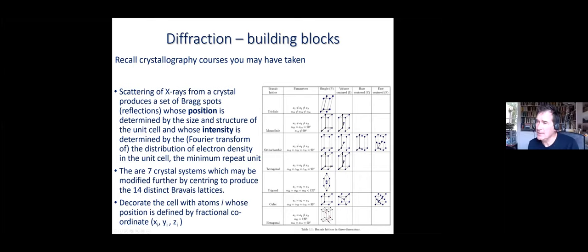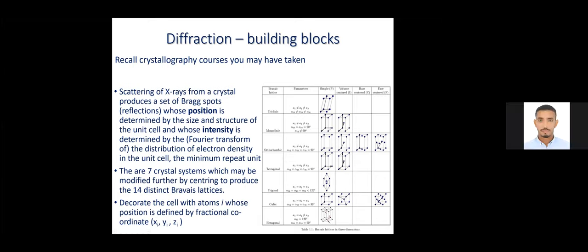And again, just as a reminder, there are only a certain number of different or unique ways in which you can fill space with solid objects. There are seven different ways, these seven primitive unit cells. And then there are a number of additional ways in which you can distribute points in space. There are 14 different crystallographic systems, the so-called Bravais lattices. So the spacing of the spots is determined by which of these 14 crystallographic cells the structure crystallizes into, and what the size of those cells are.